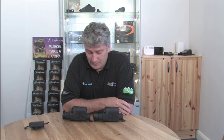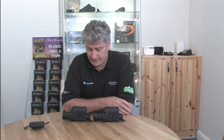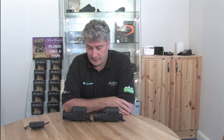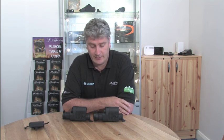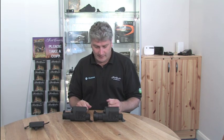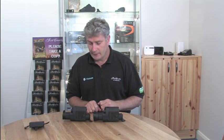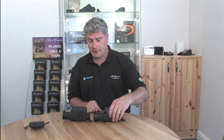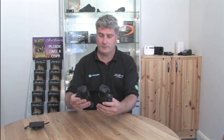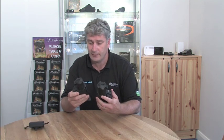In front of us here, we have two almost identical looking thermal imaging devices from Pulsar. One is the current Pulsar Quantum HD38S, and the other is the brand new HD50S. Side by side, it's very difficult to tell the difference from a physical point of view. The only telltale sign is if you pick both of them up side by side, you'll see that the lens on one is broader than the lens on the other.